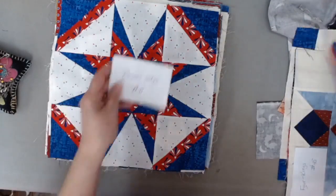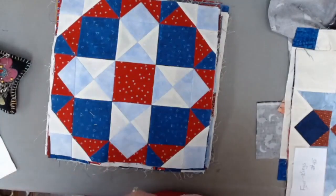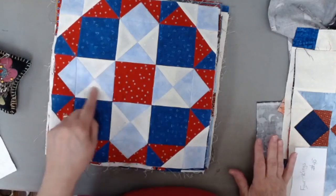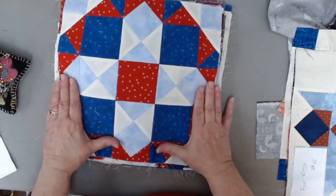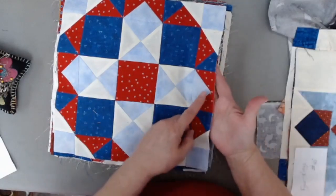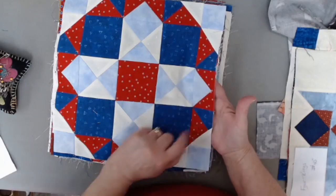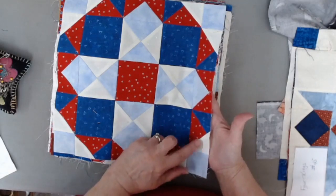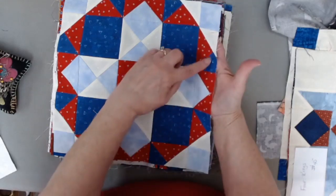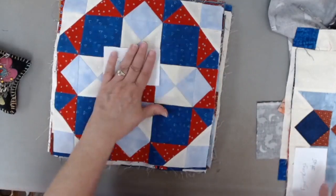Here's another one. This one's called Federal Square. This one's number 42, and it has several interesting units. First of all, it has some hourglass units right here. And so the very center of that is a big 9 patch that would be a 9-inch finished block. But to bring it up to the 12 inches, there's some flying geese on the side. So there's a regular flying goose with the same color of the two side triangles. And then there's some flying geese here on this side that have different colors in the sky part, and they're opposing each other. There's a mirror image on this side. So it creates the whole block called Federal Square.